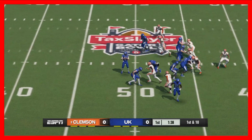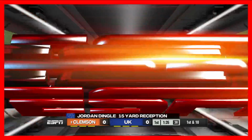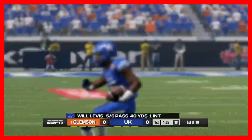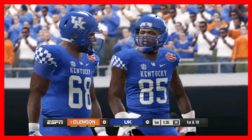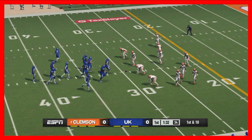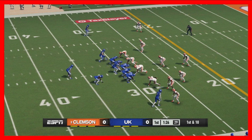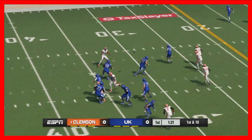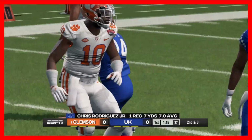Pulls down the catch, and he's got room here. He's pushed out of bounds at about the 29-yard line. Everybody was fooled on that one. Hey, that was a good job here by the quarterback. That could have play fake as a real weapon against an aggressive defense like this. From the 29-yard line, it's first down. Over the middle to his tailback. And they make the stop around the 23-yard line.